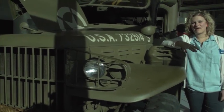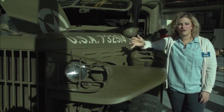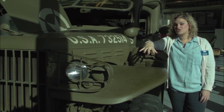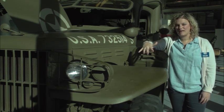Hey guys, we're back in the STEM Innovation Gallery, and I'm standing by, well, you guessed it, a World War II ambulance. This was actually based on a Dodge truck, and it could fit a driver, of course, a medic, and up to 7 patients.